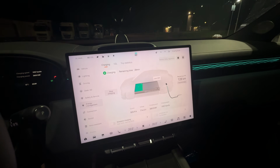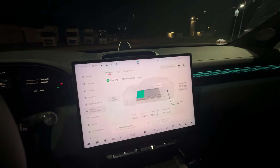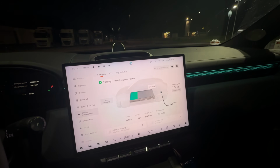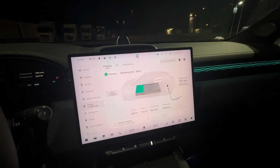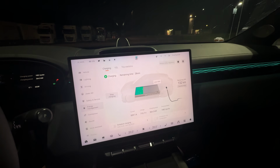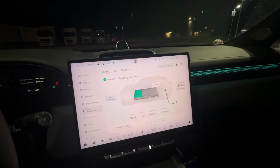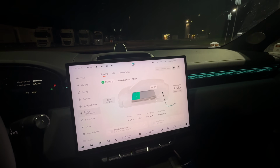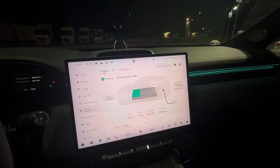360 kilowatts, we are doing 500 amps still at 31%. So still going strong. I would say that this is a good charging curve for testing this 10% challenge. It's representative from what I've seen over the thousands of kilometers I've driven this car.